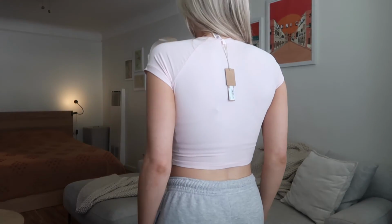Okay, and I'm literally bending down right now, probably looking like the Hunchback of Notre Dame, but I just thought I would show you the back. Obviously not very interesting, but you know, gotta show it. Yeah, I'm obsessed. Obsessed. I highly recommend this top.